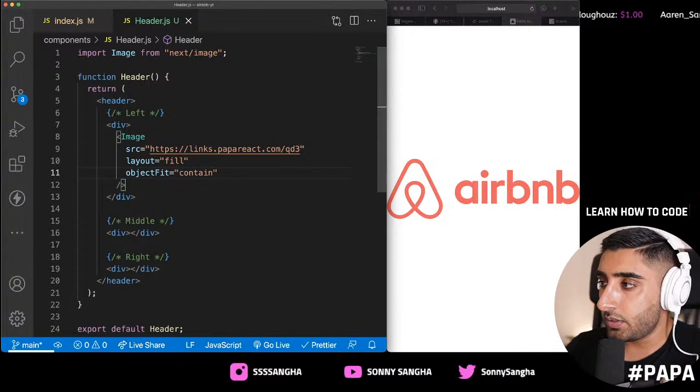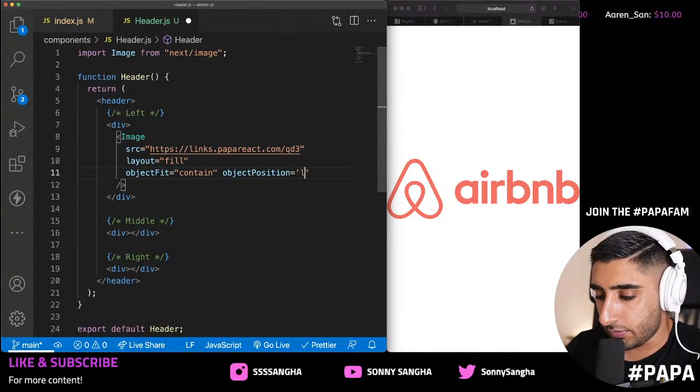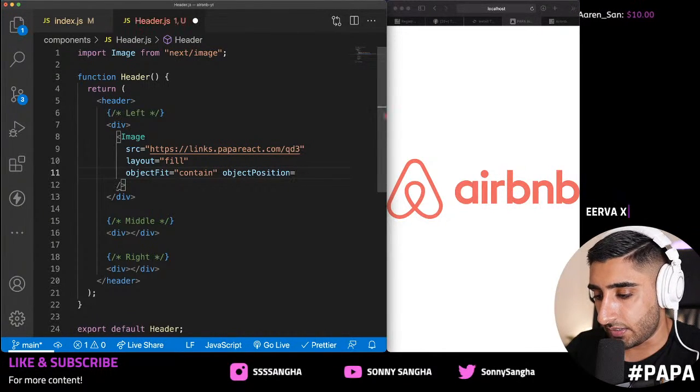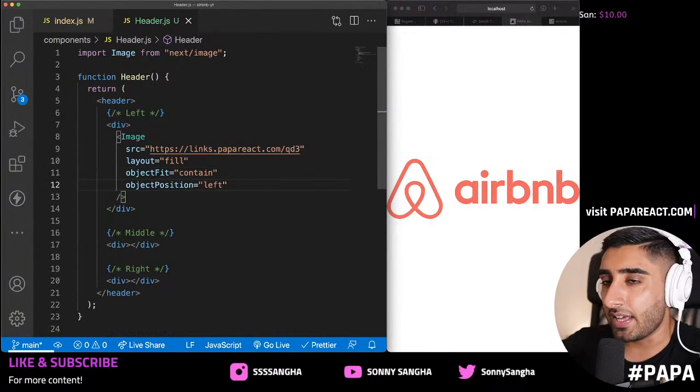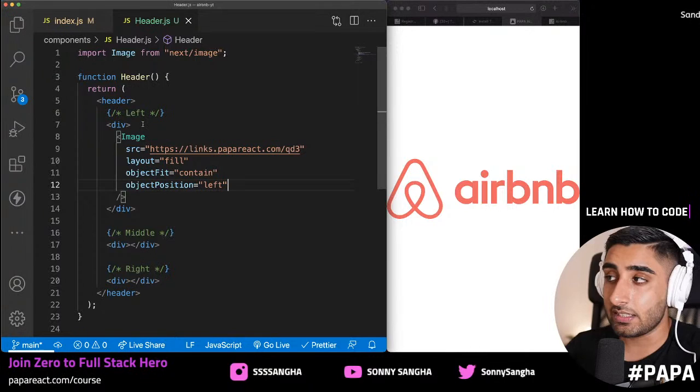Okay. Next thing I'm going to do is say object position left. And this will assign it to the left-hand side of its container. Now that will be handy for a bit later. All right. So we're going to push it to the left once it's done. Now you can see it's taking up a huge amount of room. I want to go ahead and clean this up.